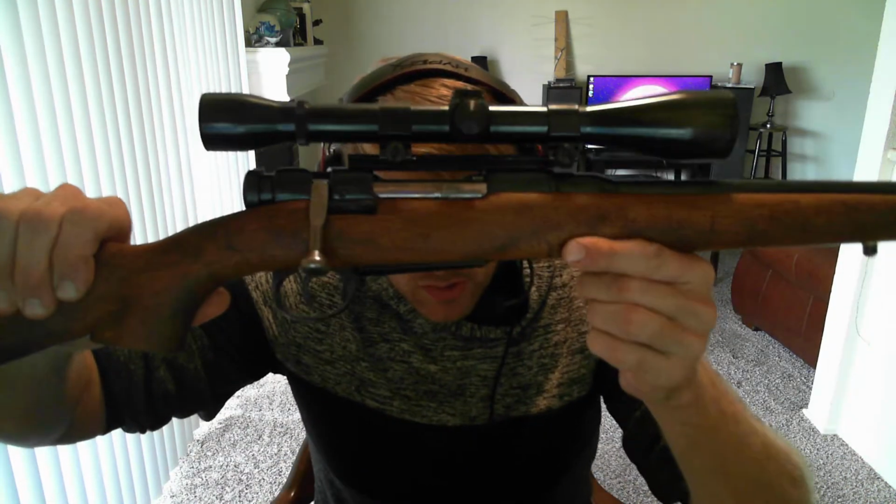And that little cosmetic spot, you don't see it. I could even get some wood filler and fill that in if I wanted to. It doesn't bother me too much. I got little swivel studs, and it's just been a great rifle. Anyhow, let me show you the cartridge here.